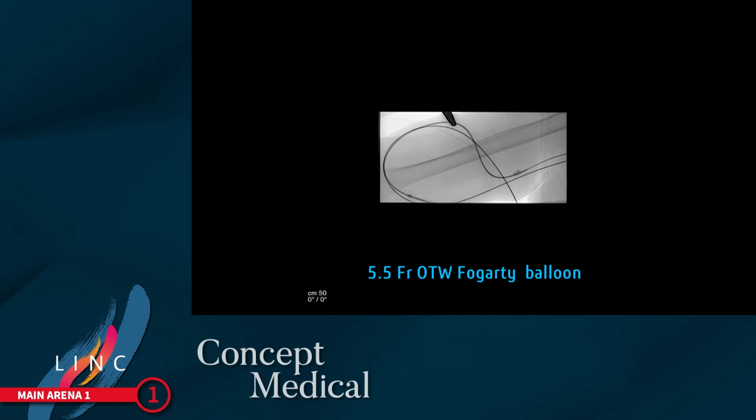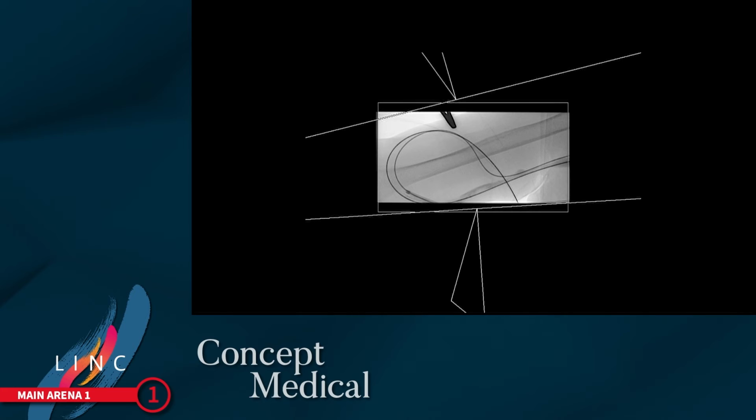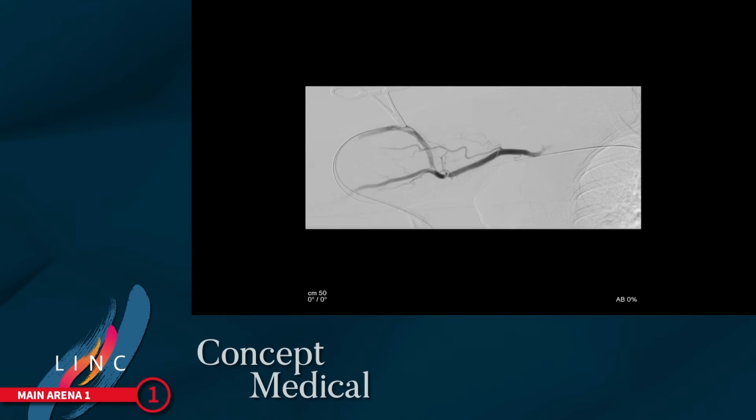We'll use a 5.5 French Fogarty balloon to draw and dislodge the arterial plug. You can see that it's very tight at the arterial graft junction. This is a 4 mm tapered graft. The balloon is deflated slightly to allow the trawling to occur. After the trawling of the graft, you can see some flow within the graft. This is how the graphogram looks, and you can see some residual thrombus within the arterial limb of the AVG.